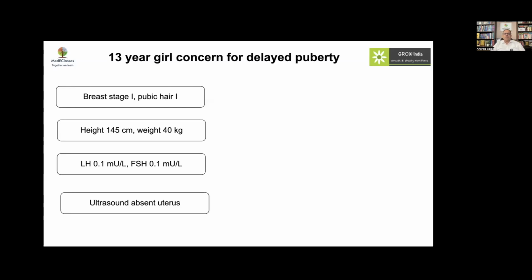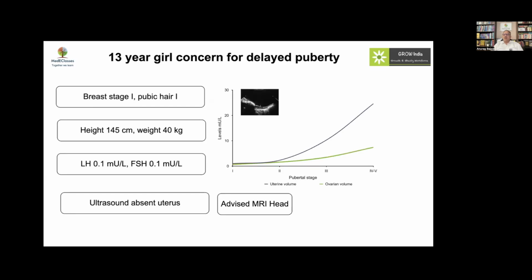Now, this was a very devastating scenario for the parents. They were very concerned about the puberty, breast not being there, and ultrasound showing an absent uterus, which was an entirely disastrous scenario in that regard. But what we need to understand is that 13 years is just the edge in terms of the time when puberty should happen. And in this scenario, clearly, when the breast is developing, the uterus will take time to develop.